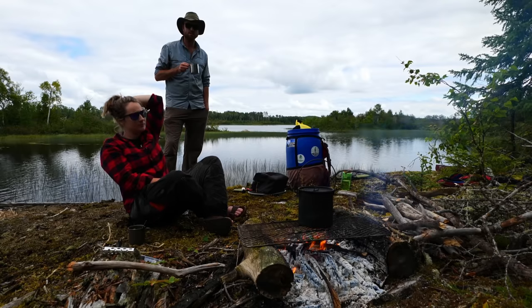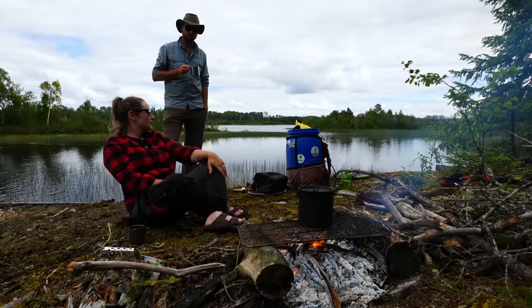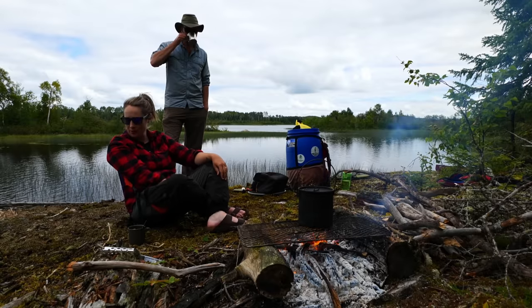Now, I've never traveled this section. I have no idea where good campsites are, so take it while we get it. Yeah, I'm looking forward to it. Dry out a little bit, hopefully.